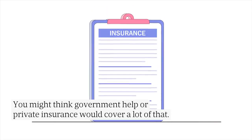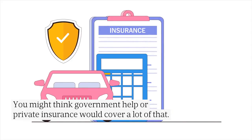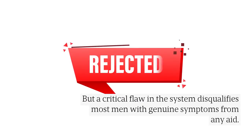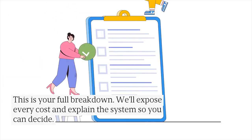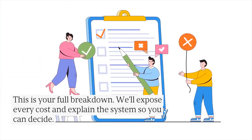You might think government help or private insurance would cover a lot of that. But a critical flaw in the system disqualifies most men with genuine symptoms from any aid. This is your full breakdown. We'll expose every cost and explain the system so you can decide.